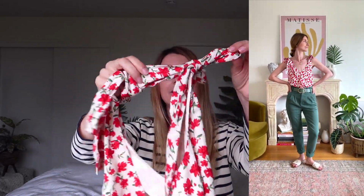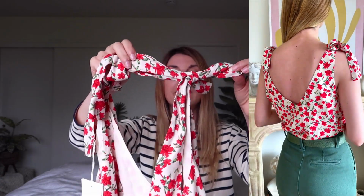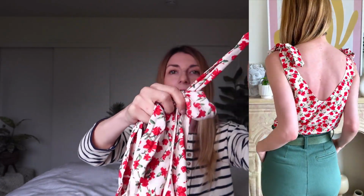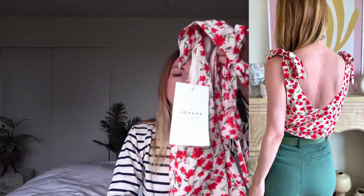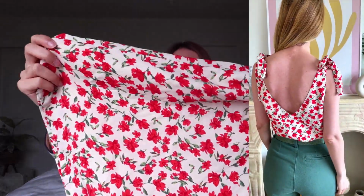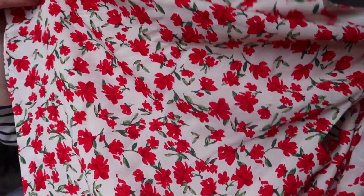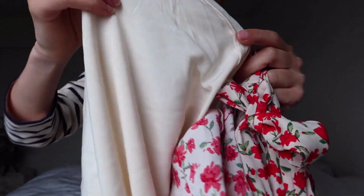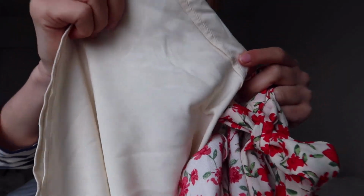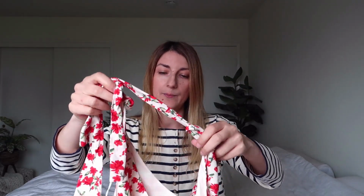You do have the option here to adjust a little bit of the fit with the straps because you can completely untie them and then tie them back up. It's a double layer top. You have the flower pattern, which is the same pattern you get on the Tammi skirt. It's the same exact material. And then underneath you have another layer that's kind of like a beige color, and that is for a little bit more coverage when you don't wear a bra.